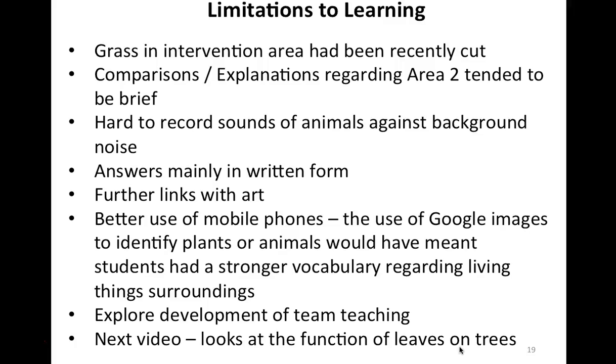They found it hard to record sounds of animals against background noise with their phones. Answers were mainly in a written form, and as teachers we feel we could have further developed links with art here and the sensory garden that has been developed in the school. We also felt that students could have made better use of their mobile phones, and in particular with the Google Images app, to identify plants and animals as opposed to the laminate key that we had provided.